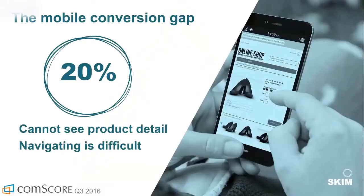Then another issue arises, which is the mobile conversion gap. We are on our phones a lot. Most of us have a smartphone, but still around 20% of consumers say that they don't convert on mobile. That means that they don't shop online because there are issues with seeing the product detail and understanding it, and also navigation is not so easy. So there's an issue in terms of the user experience that we're offering consumers in order to be able to convert on mobile. So in terms of shopping online, we need to find a solution for this.